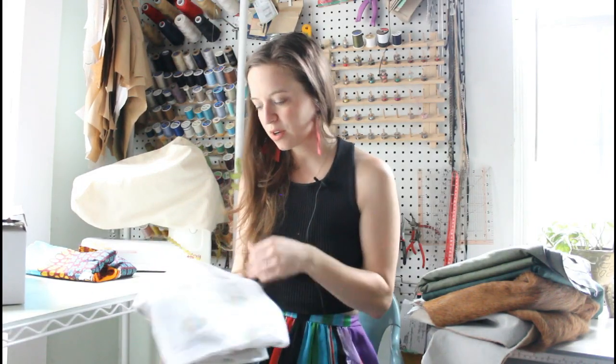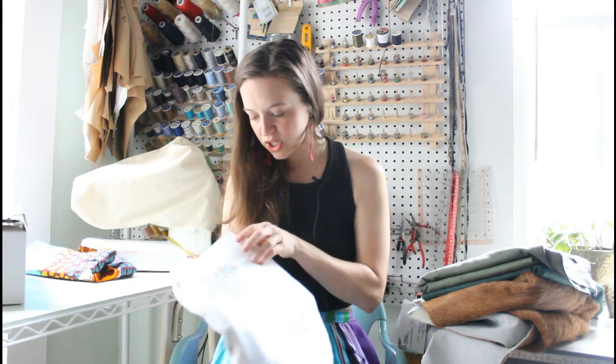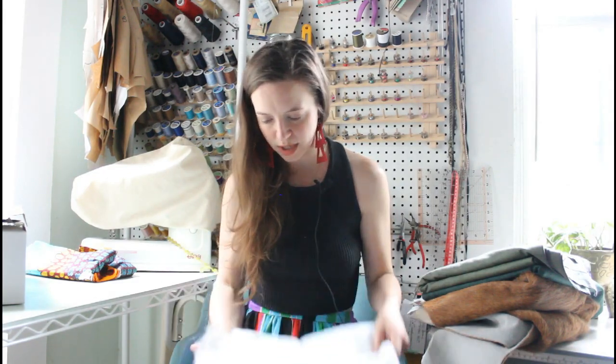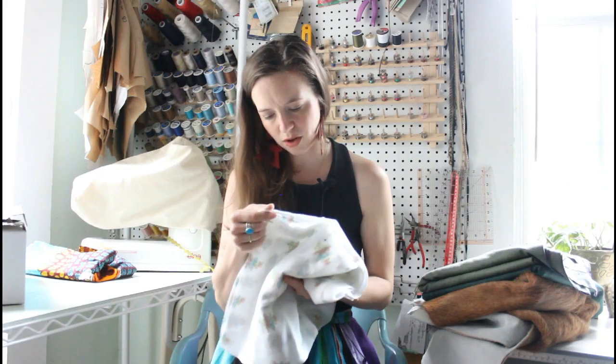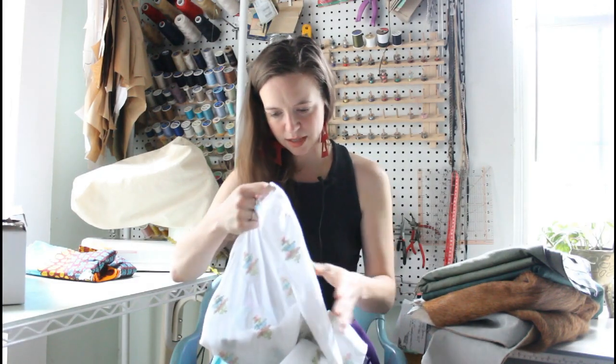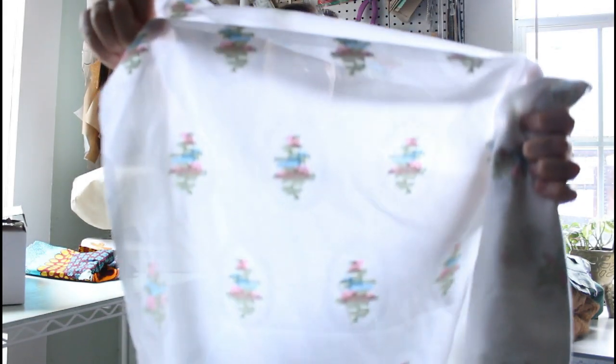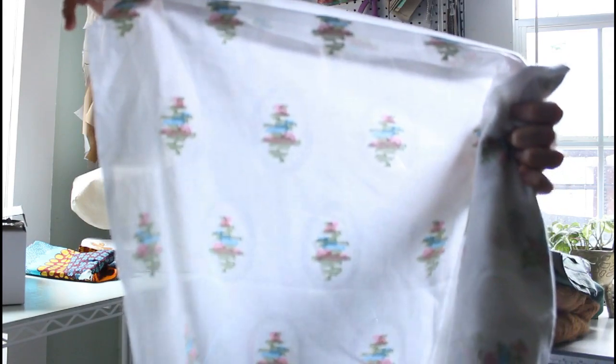Just the vintagey stitching detail is so pretty. I actually can't tell. Oh yes, I can. Was I showing you guys the front or the back? This is the front. You can see the flowers much clearer.